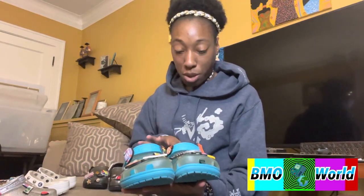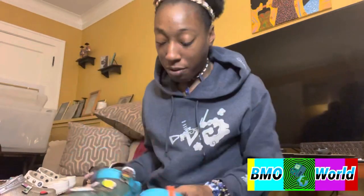Okay, and these are the blue transparent Crocs. And see that jibbit that lights up right here? These are super. First of all, let me show y'all proper.